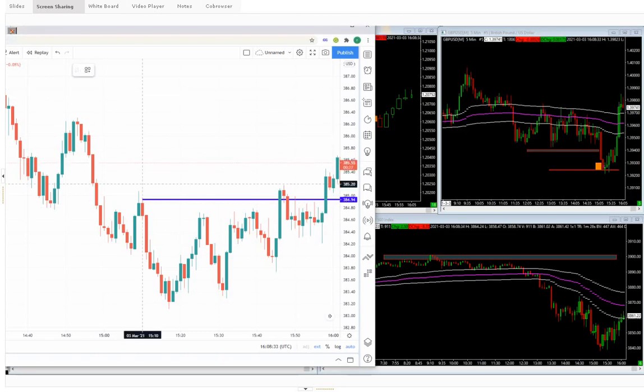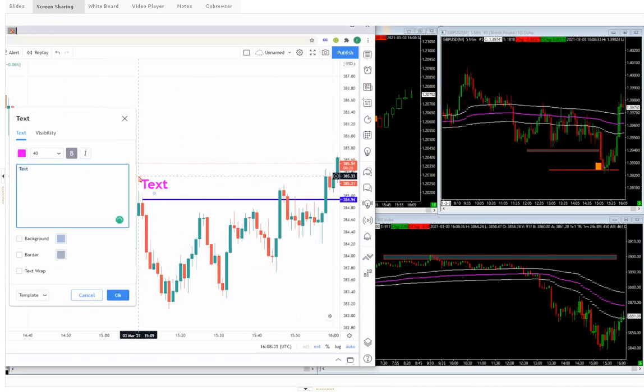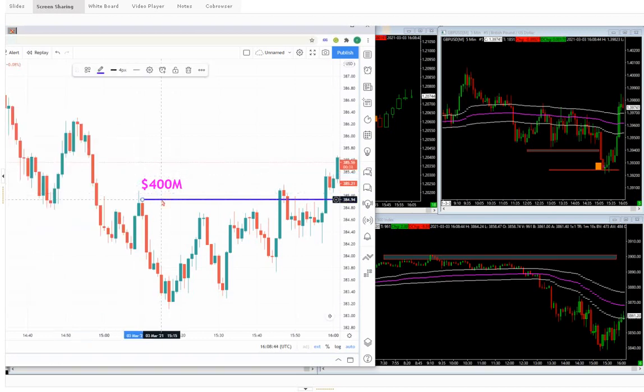So somebody is doing a trade for $400 million at that price. You might be saying, what the hell is somebody doing a trade of $400 million at that price for? Why would somebody do $400 million there? And why did the price, that must have been a sell trade, right? No, not right. It's probably more likely to be a buy trade.